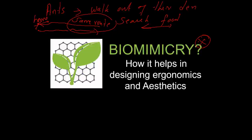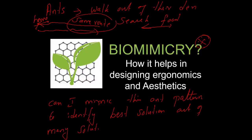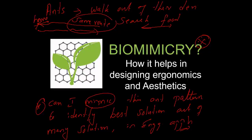So my question is, can I mimic this ant pattern to identify the best solution out of many solutions in engineering applications? Okay, now you will understand. So this is what is called biomimicry. So how do I mimic the ant walking pattern so that I can apply it for an engineering application?